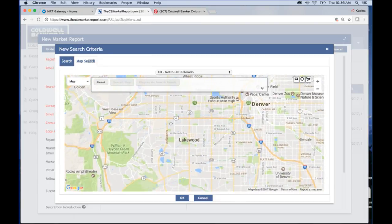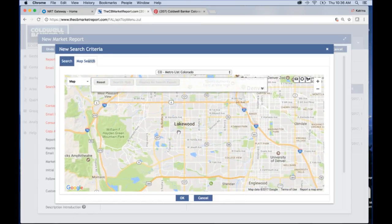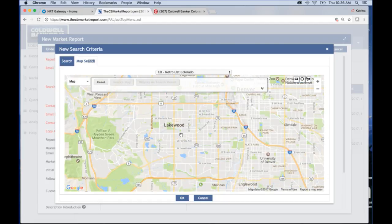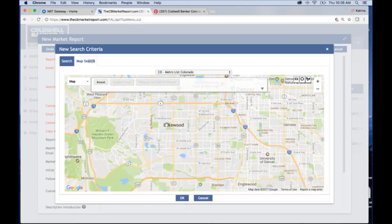Then we're going to focus on moving the map around with your mouse and the little hand. And that said, we're going to look into Lakewood because we are doing a report for the Smiths in Lakewood. So here are your little drawing tools that you can draw on the map. So I'm going to click on the rectangle. You have the polygon. Polygon allows you to draw a line from one point to another. So if you want to be specific in drawing a line from here to there to there to here to everywhere, you can do that with the polygon.